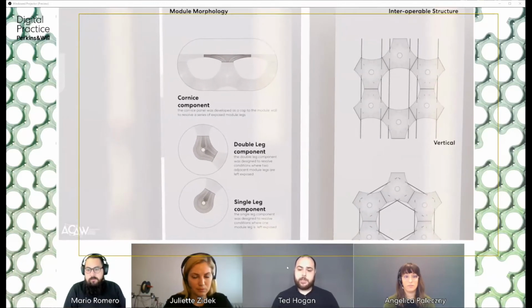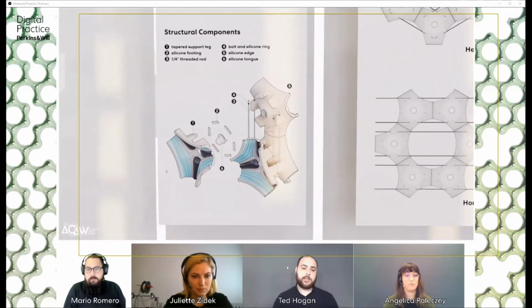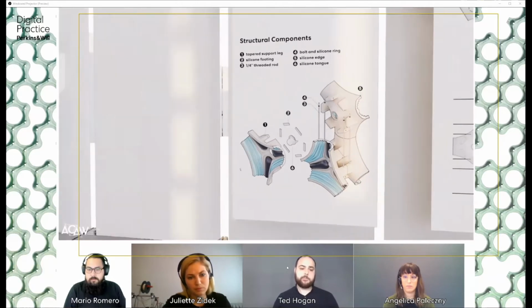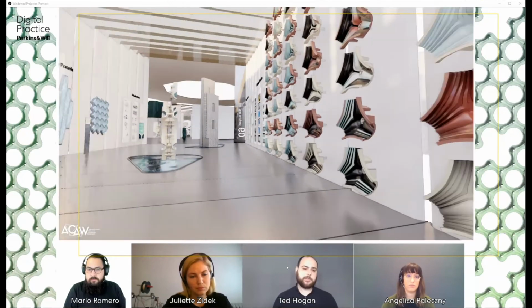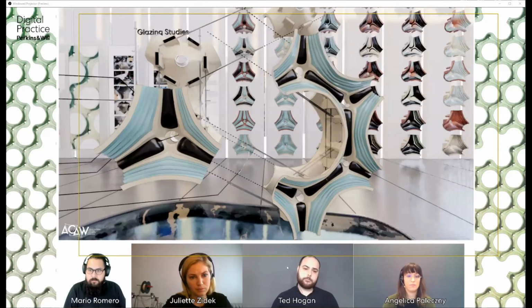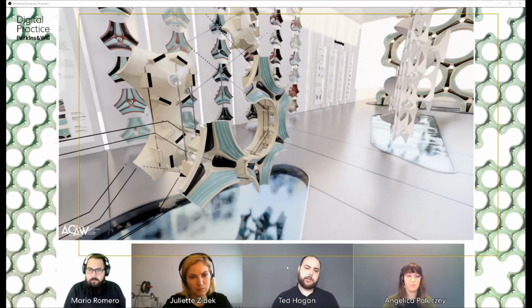And if we go down to the axon below, you can start to see that in order to make sure that these panels all connected tightly without creating any kind of drip points between them, but also without creating too much friction between them, we began to explore custom silicone edging, silicone footing, and a silicone tongue that could begin to catch any water that would drip as it flows between two panels in the three-dimensional axis, which we can really see start to come to life as Mario brings us over to the 3D exploded axon. And so here you can see all of those components separated and the way that they would begin to connect together.